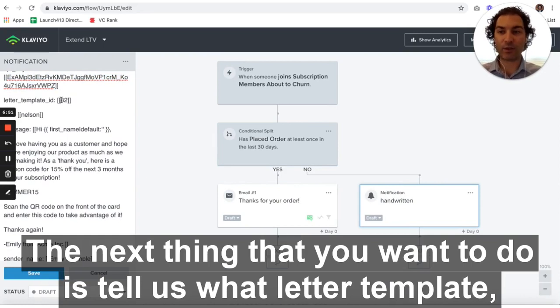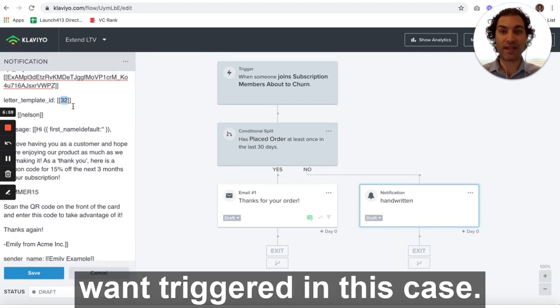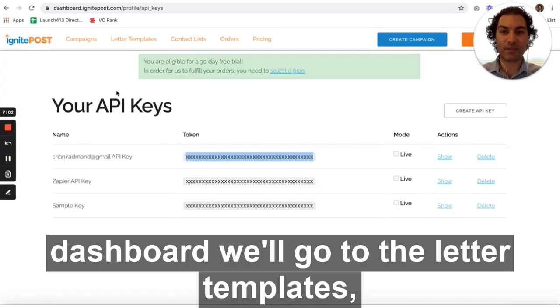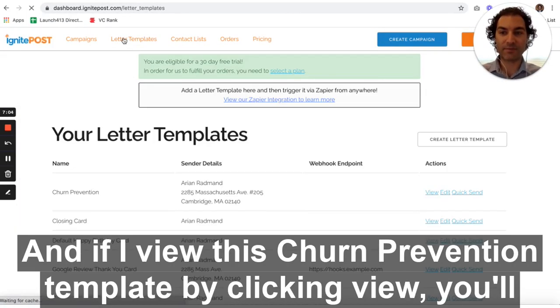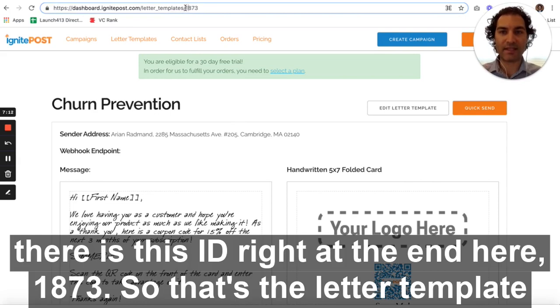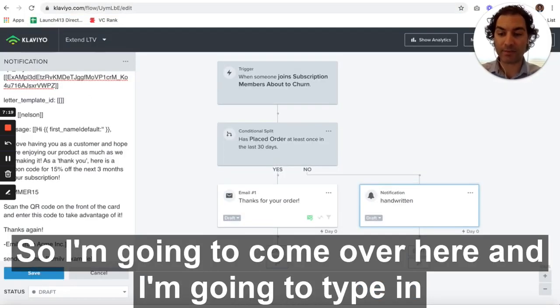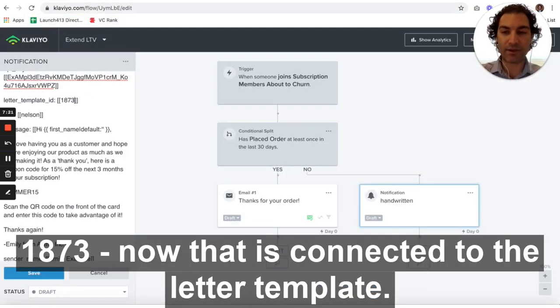The next thing that you want to do is tell us what letter template you actually want triggered. So remember, we went and set up a specific letter template that we want triggered in this case. So let's go to the IgnitePOST dashboard. We'll go to the letter templates. And if I view this churn prevention template by clicking view, you'll see up at the top in the URL, there is this ID right at the end here, 1873. So that's the letter template that I want to use. So I'm going to come over here and type in 1873.